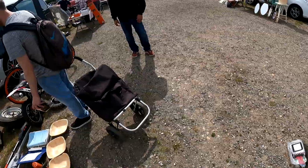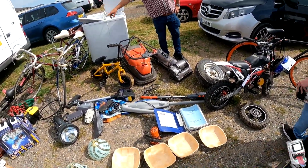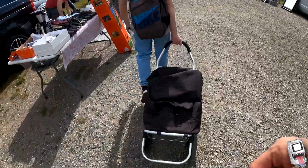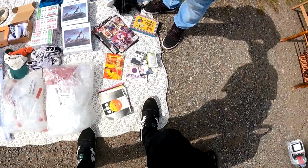£30 for that little mini BMX. Not really worth it in that condition. It needs new grips on it. It looked like it had been left out in the rain, but I thought I'd ask how much it was, and yeah, it was £30.